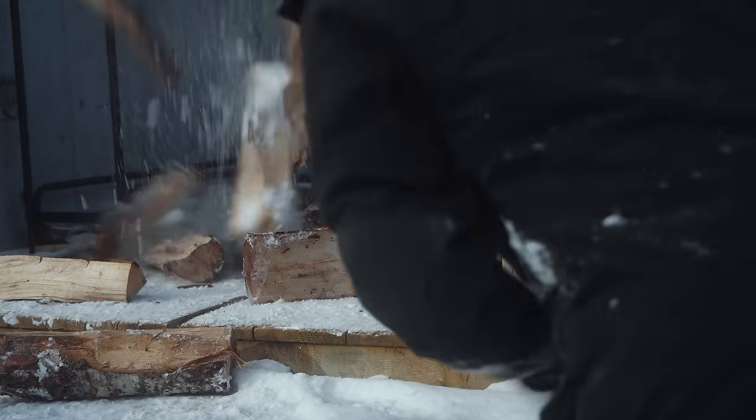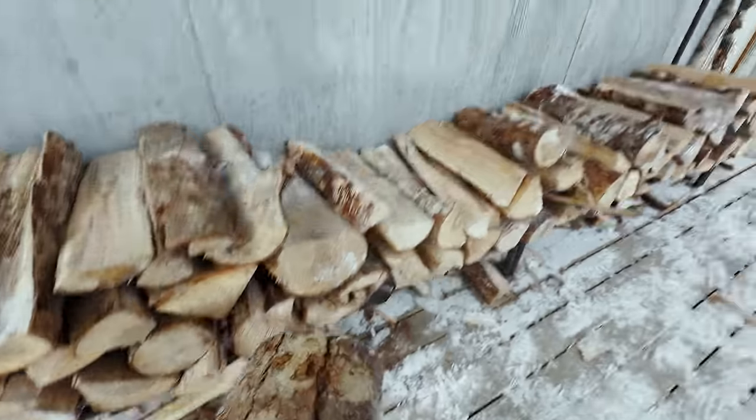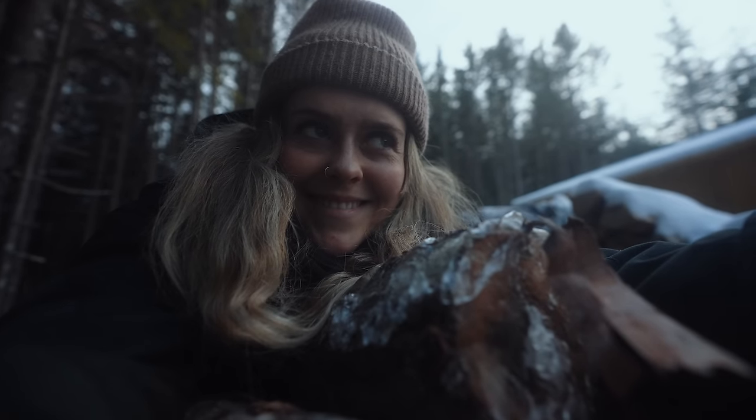While the gas fitters work their magic and we await our new throne, we continue our preparation for the storm. It's almost time for number two, and I don't mean logs. Human!